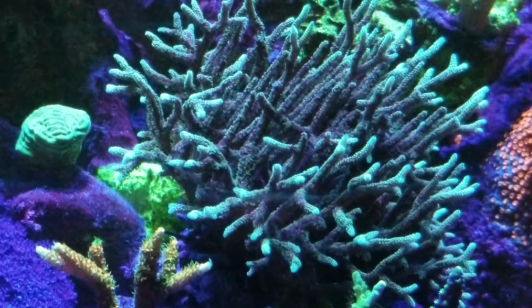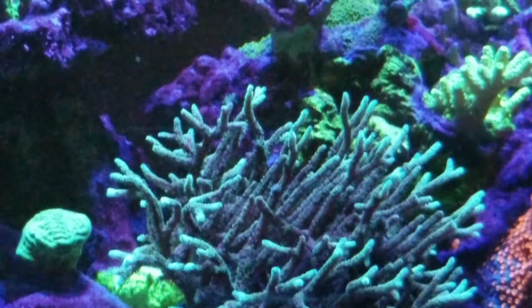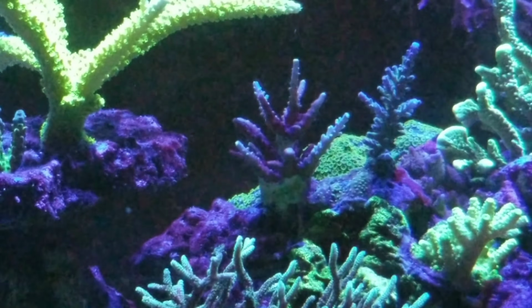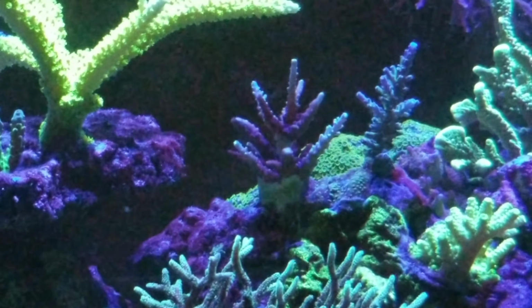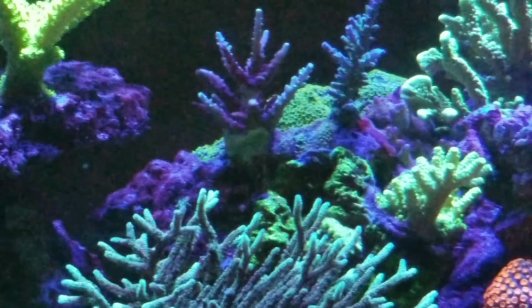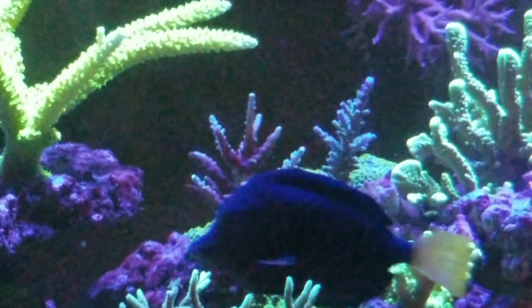So things are growing. Here's that big dark bird's nest, the green bird's nest that I have. It's not the ORA bright one. And then some of my more precious little frags that I bought as brown nubs, and they're coloring up nicely. Growing slowly, but that's okay. As long as they hang with me, that's cool. And a couple other pieces just sticking out here and there.